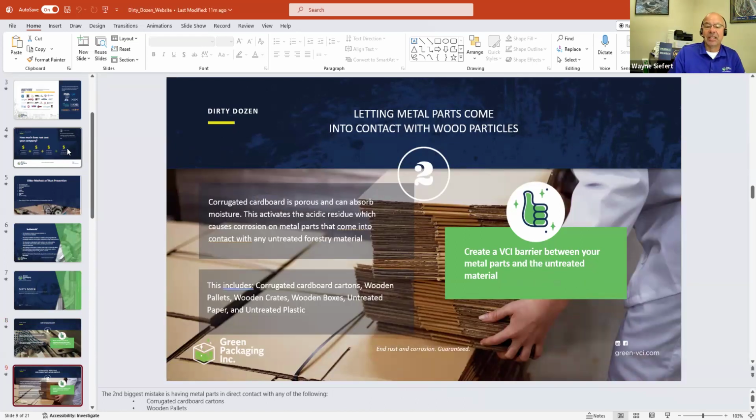Number two, and we see this a lot, letting metal parts come in contact with wood or forestry products, corrugated, paper, crates, wooden pallets, those sort of things. All of those forestry products collect and absorb moisture from the air. And then when you put your metal parts on top of it, you're creating a perfect recipe for rust.